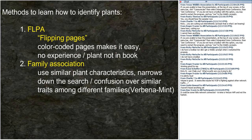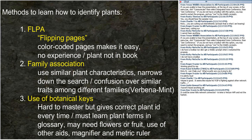The hardest to use, but the most accurate keys, either a dichotomous key or online keys on the internet. But this will give you the correct answer every time. Now the drawback: you've got to learn some plant terms. All the plant books will have a glossary in the back. Go back and look at what those hard words are. The key will require that you have a flower, or flower and fruit, to finish the identification. And you may need a metric ruler to be able to follow the sizes that they're listing in the key.